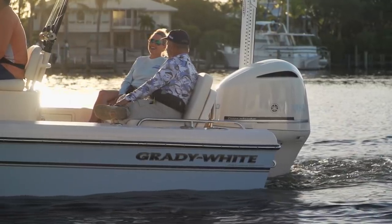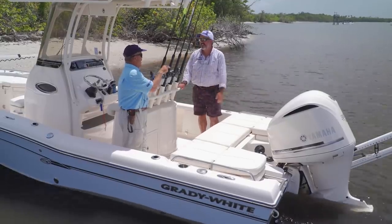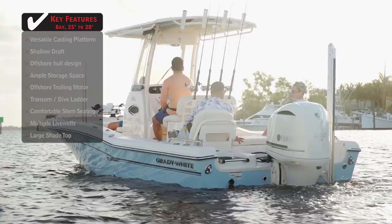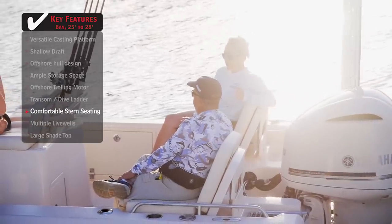Not definitely want to get up. Okay, just pop the back of it. How about that? That's pure comfort right there. Couldn't be any easier. So you've got two really comfortable seats right here, in addition to the matching two on the front that work the same way.